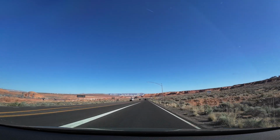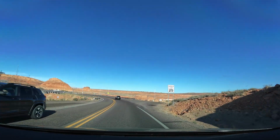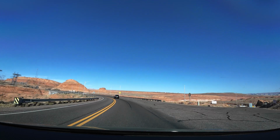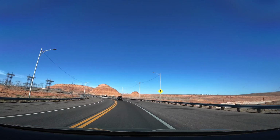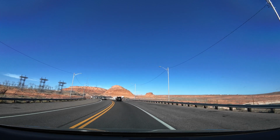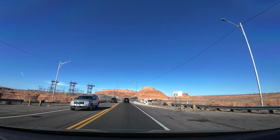We're starting our day in Page with our battery at 91%. We'll be spending the next few days in more remote areas away from the Tesla Supercharger network. Today we're heading to Zion National Park and staying at the lodge inside the park, which happens to have its own EV charging station.